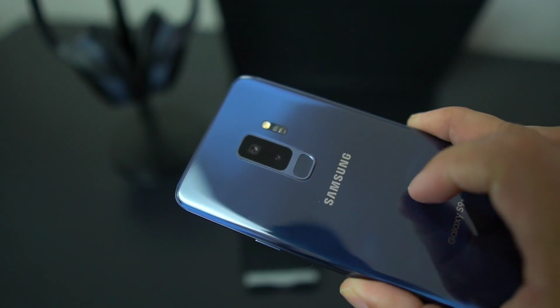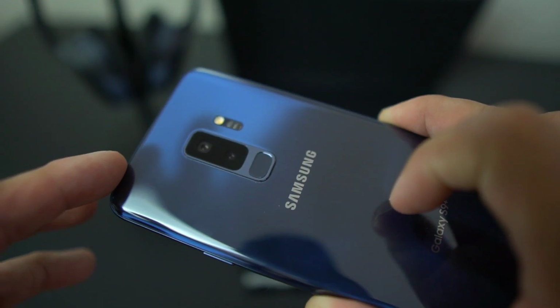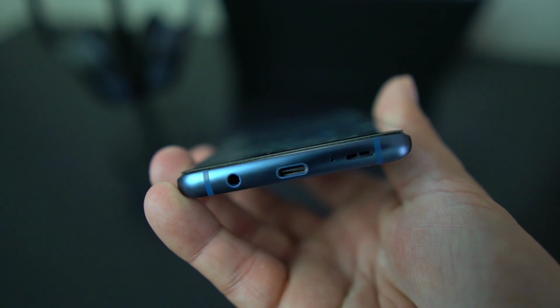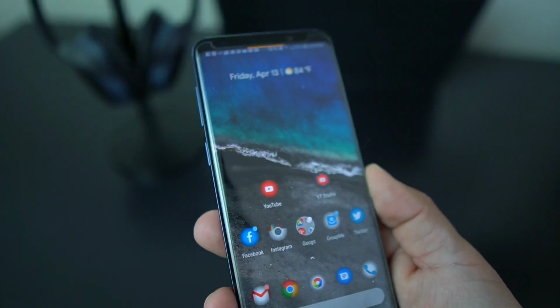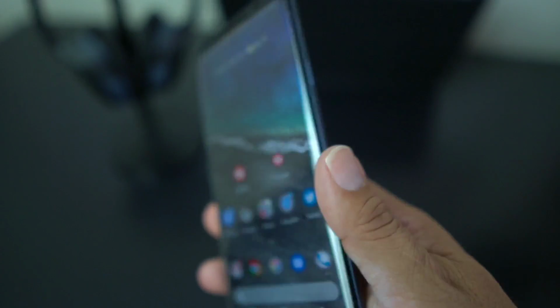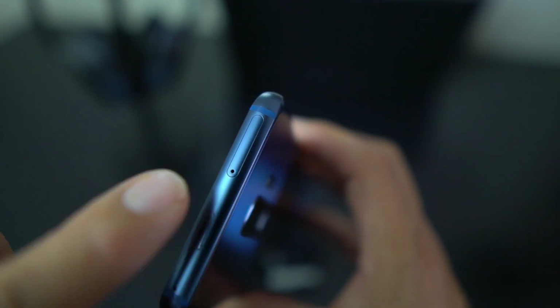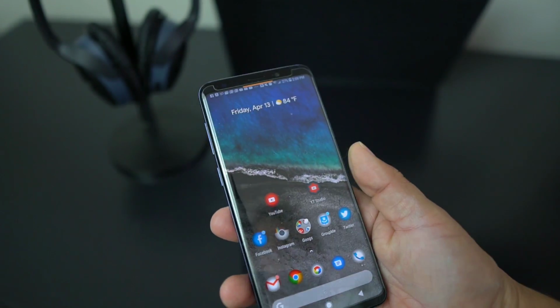I'll move on. You got your rear fingerprint reader here, the dual lens setup with the dual aperture, and your heart rate monitor. On the bottom, you get your Type-C, your headphone jack, and your speakers. This comes with stereo speakers, which is outstanding. I'll talk about that a little bit later. You got your power button here, your volume up and down, and your Bixby button. No comment. Upstairs, you got your SIM card with your SD card, so if you want to increase the storage, you're good to go. But this is a beauty, man.